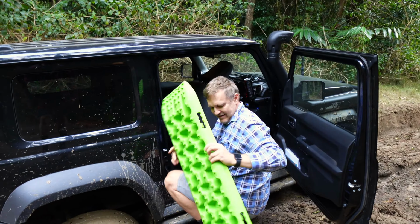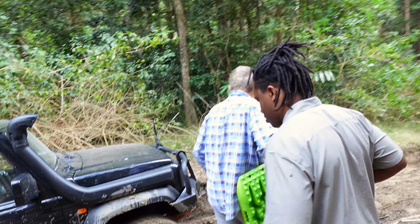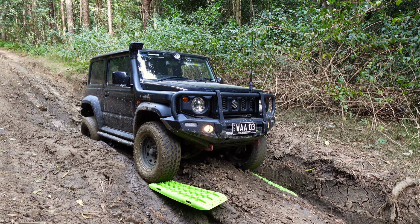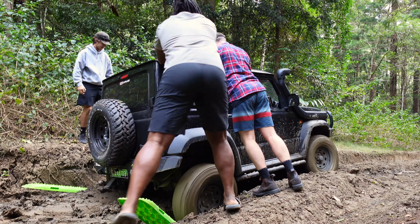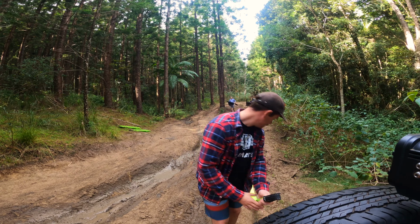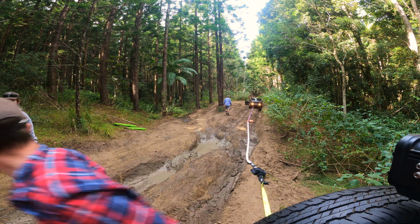Yeah, out they come. They're going to be a bit nice and muddy after this, eh? Alright, ready on them. Front. Mo's just going to reverse it up a tiny bit more. It only needs a tiny tug to get over the diff. Keep coming, keep coming. Okay. Right on, we're ready.